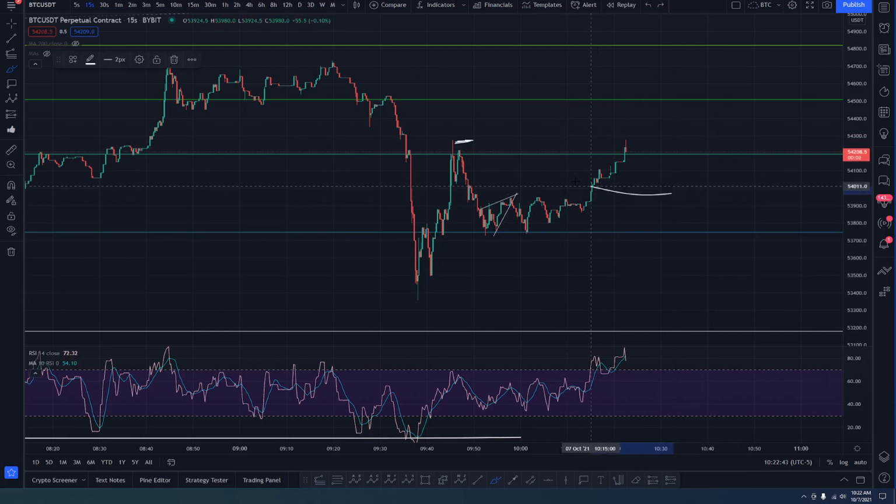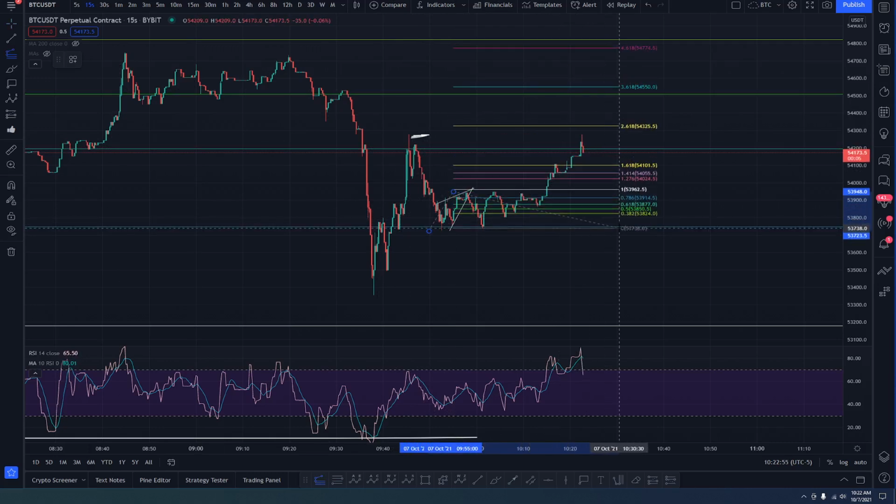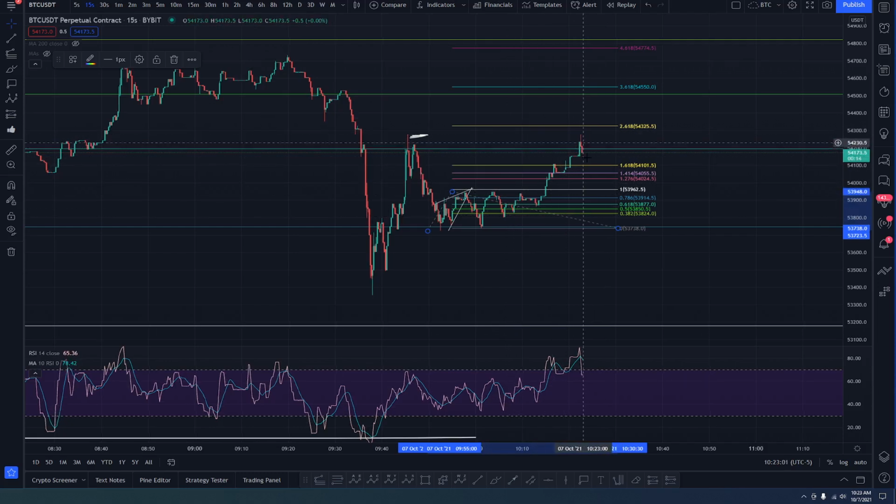Now, I can see a couple other possibilities here. Again, this could be an extended 3-wave move. I don't think it is, but it could be. Yeah, we've hit the 1618. We passed it. 1, 2, 3, 4, 5. This is probably just a little pullback with continuation again. Maybe a deeper wave.